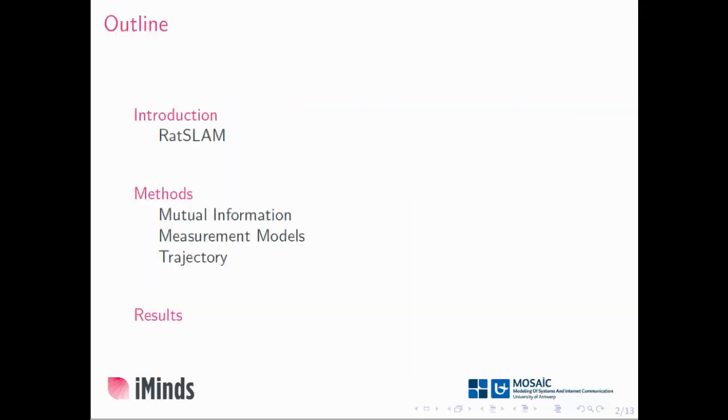So first, I'll quickly introduce RatSLAM. But since we really used RatSLAM and didn't really change it, you might want to find additional references if you're interested in RatSLAM in the paper, or you can come talk to me later. Then I'll discuss the mutual information that we used, the measurement models of the various sensors. We used active RFID at 433 megahertz, a geomagnetic flux sensor, a passive RFID sensor, and Wi-Fi. Then I'll quickly show the trajectory and go over to the results.